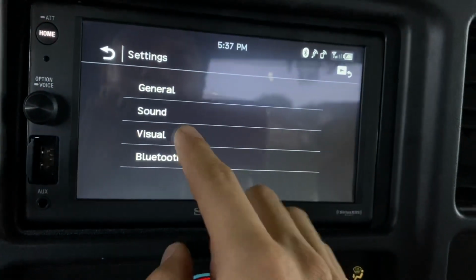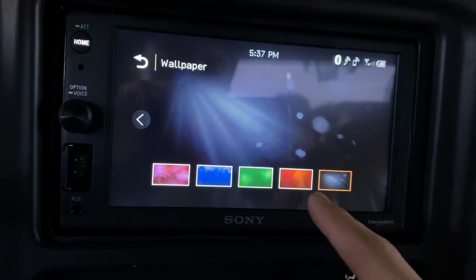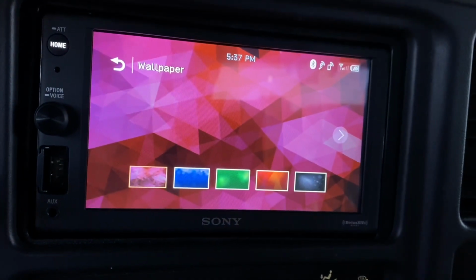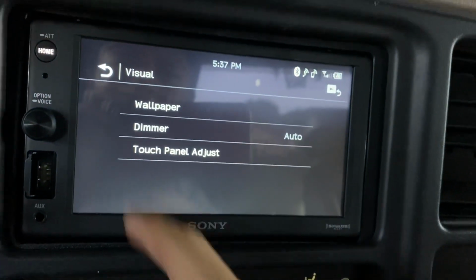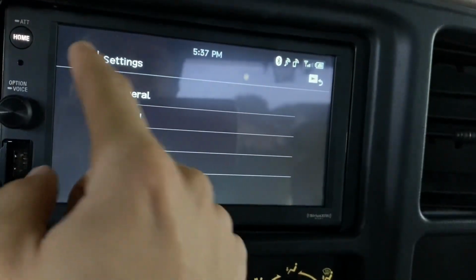Let me see, visual, not really much. You get to change the wallpaper. You have all these different settings, but I wish you were able to upload your own picture. I thought this one had it, but I guess it doesn't, so it's pretty disappointing because I was gonna put a picture of the truck. But it is what it is. And of course Bluetooth, that's literally nothing new.